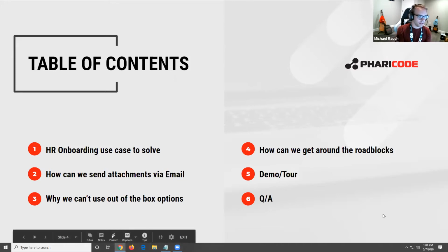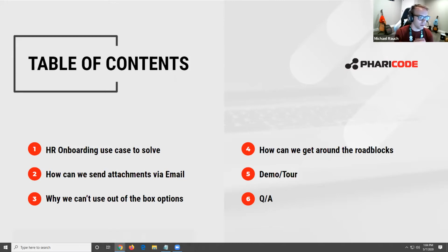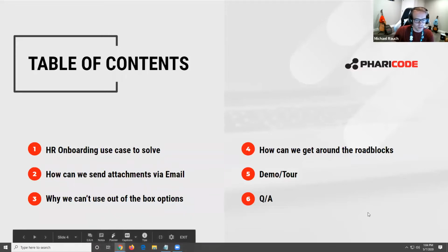So the table of contents here: we're going to start out by talking about the use case. We're going to talk about how we can send email attachments from ServiceNow through email, why we cannot use any of the out-of-the-box options that are presented to us, and how we can overcome these roadblocks. Then a quick demo, and then Q&A.